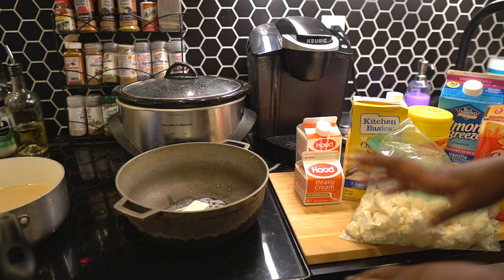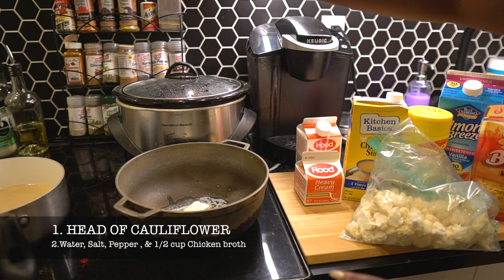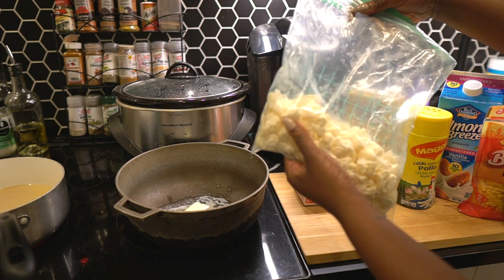The chicken, as you guys already seen, is already done, so I put it on keep warm. I have some water boiling with some salt, some pepper, and some chicken broth, which is this chicken broth that I use right here. So I'm actually gonna use this product and all the extra stuff. And I'm gonna put the cauliflower, which I already cut yesterday, into cauliflower pieces or like mac and cheese pieces.